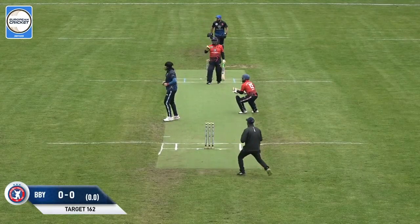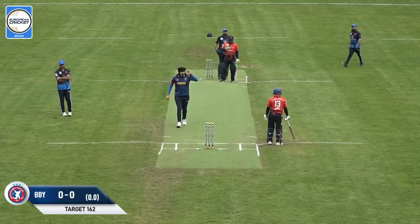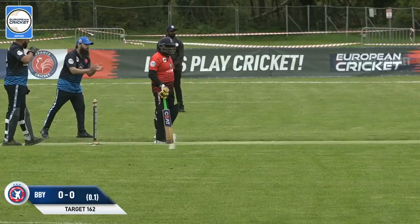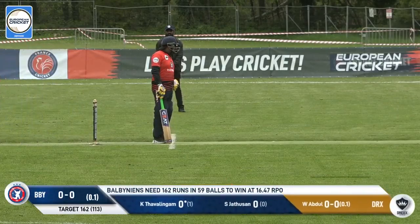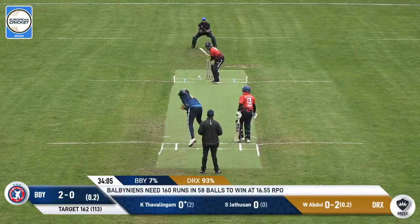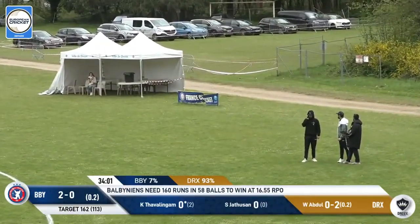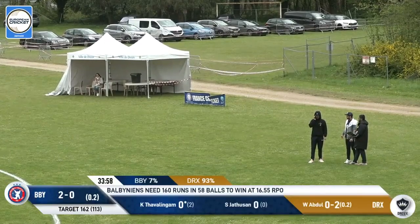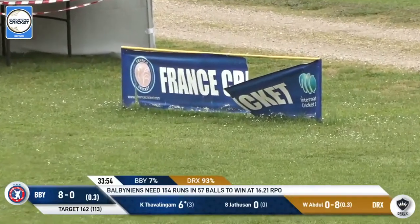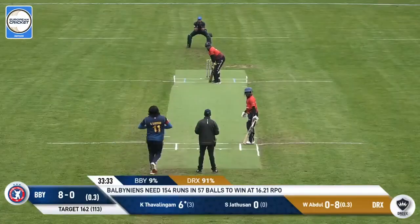So this Wahid Abdul and the headband bandit or the shoe phone specialist, he's coming on to bowl the first over. Have a nice little establishment in the centre of Drew. Well, maybe in the area where this ball is going as it smashes into the France cricket banner. The banner has been destroyed. Well, he is a destroyer. All right, he won't like that, Abdul.